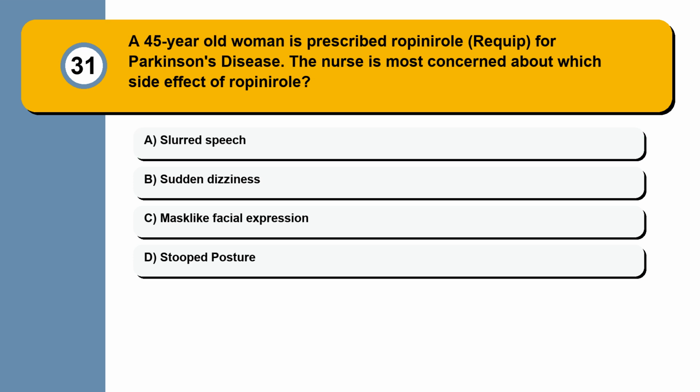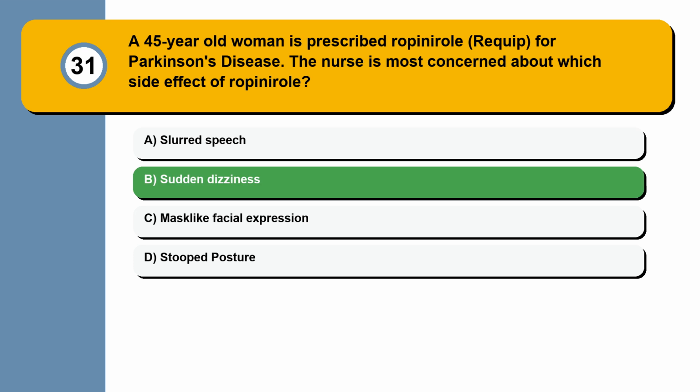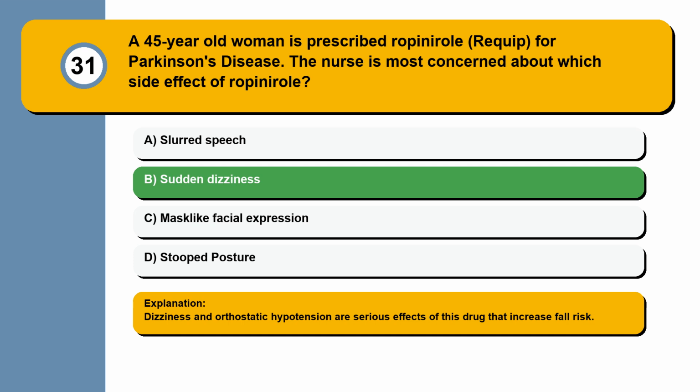Question 31. A 45-year-old woman is prescribed ropinirole, Requip, for Parkinson's disease. The nurse is most concerned about which side effect of ropinirole: slurred speech, sudden dizziness, mask-like facial expression, stooped posture. Dizziness and orthostatic hypotension are serious effects of this drug that increase fall risk.